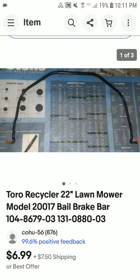But this is a Toro Recycler 22-inch lawnmower model 20017 barrel brake bar, 104-8679-03-1, and that's 131-080-03. This is selling for $69 plus shipping. I thought it was going to go first class, but it actually went priority because I sandwiched cardboard, and the cardboard sandwich was thicker than I expected.